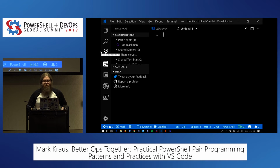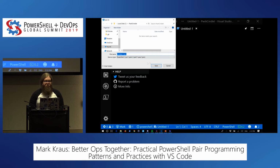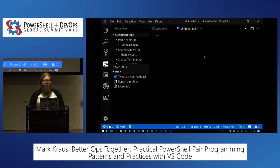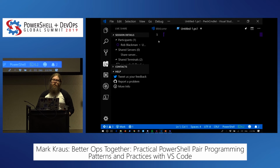Well, I would if I could actually see. Yeah, I guess I need to save the file first. So, all right, save. Can you see it now? Yeah. So you can see that this icon shows where Rob is actually at right now. So, okay.